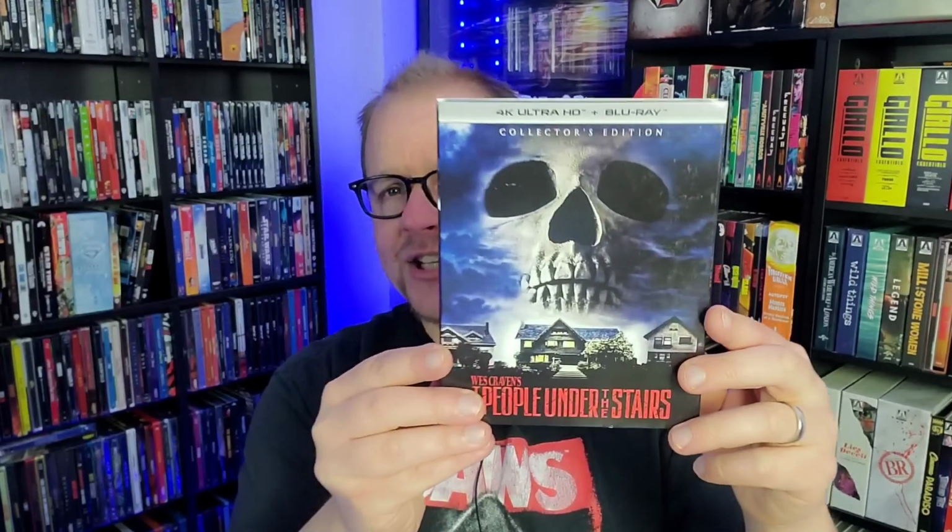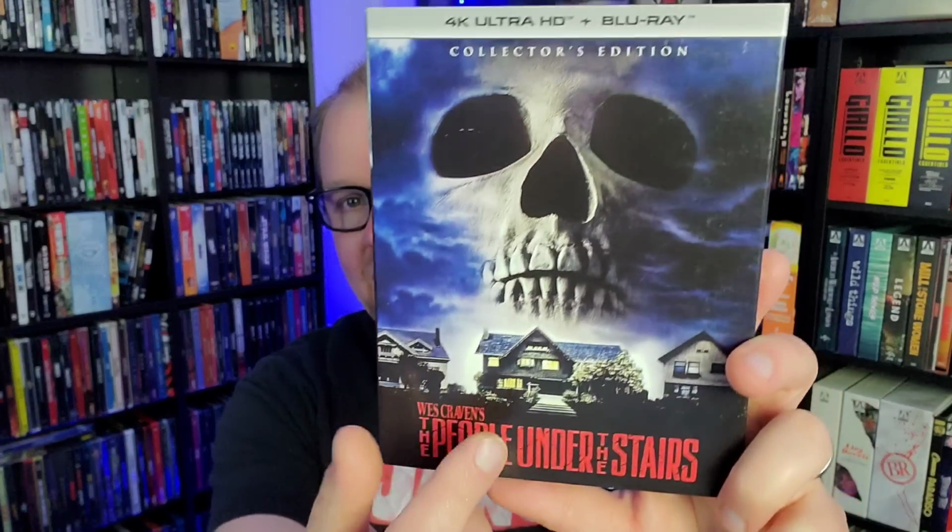So, getting into the packaging, I dig this, guys. I really do. This is the Scream Factory original poster art. You cannot beat the original poster for The People Under the Stairs. Just the skull above the house. It's just fantastic. So I love it.